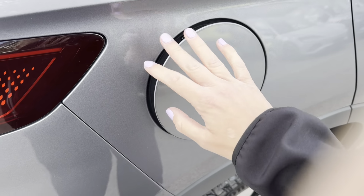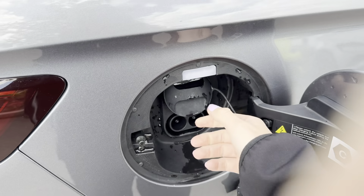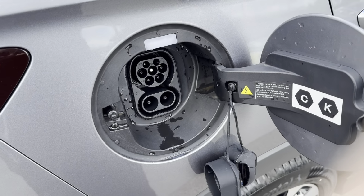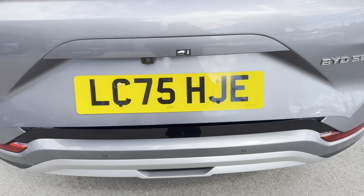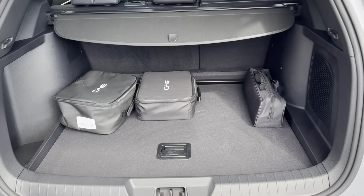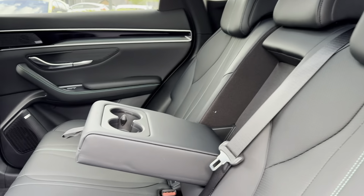It comes equipped with this 26.6 kWh plug-in hybrid battery, which has up to 78 miles of electric range and supports 11 kW AC and 18 kW DC charging, taking roughly 35 to 59 minutes to charge from 30 to 80%. This vehicle also benefits from an electric tailgate to easily open when your hands are full, as well as offering a generous amount of storage space. You can easily close the boot using this button.